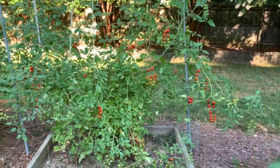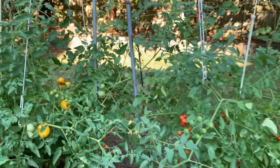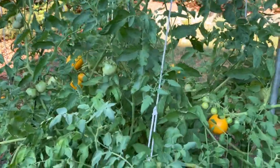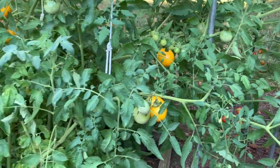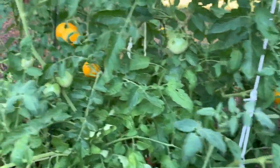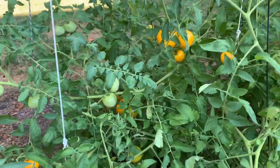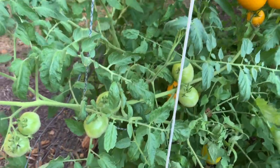There's another one back there that's just doing great. And then next door are the Lemon Boy, which are yellow, great big tomatoes that are delicious for slicing. They're sweet and they're not as acidic as a lot of red tomatoes. So I always grow Lemon Boys. And this year some of them are coming in really big, and they're doing really well.